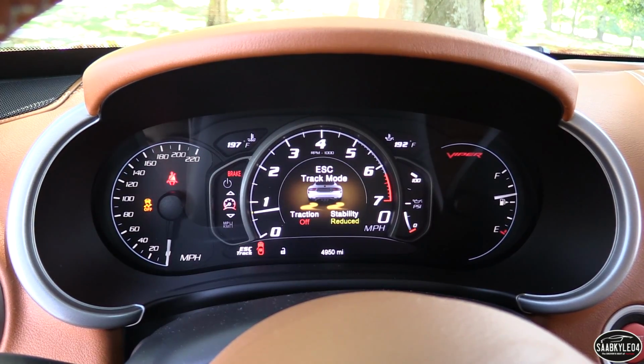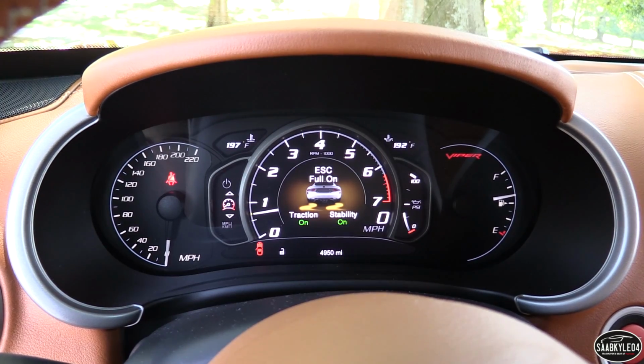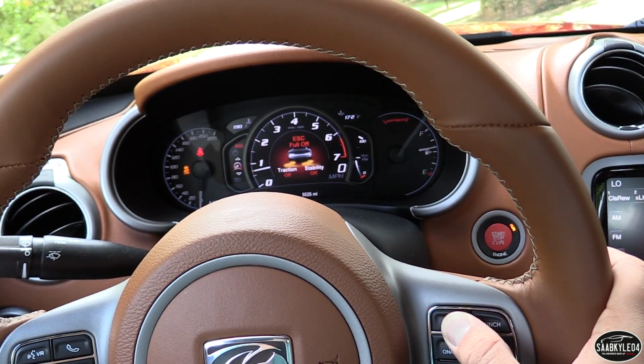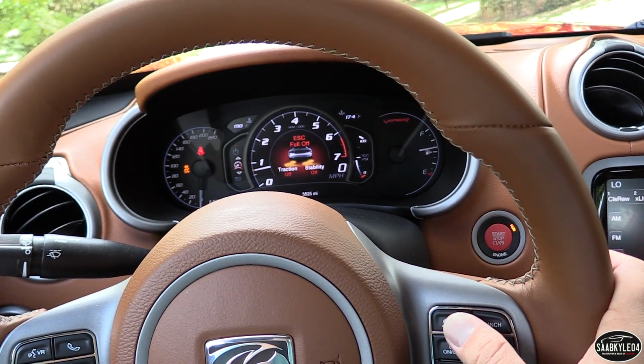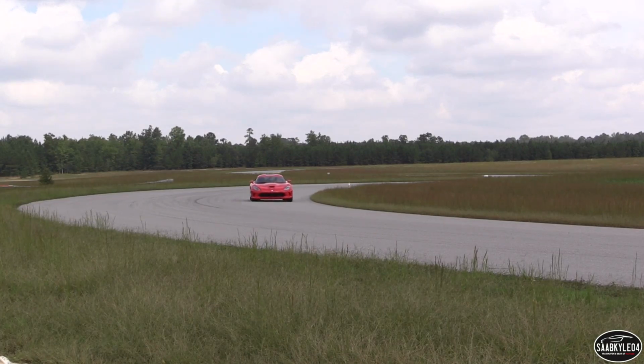Sport mode allows a greater degree of longitudinal and lateral wheel slip before the car ropes you back in. In track mode, traction control is disabled, but there's still some stability control intervention at higher limits. Of course, full off puts everything in your hands. It's activated by holding down the button for about 5 seconds or so. The 4-channel anti-lock braking system always remains active regardless of the mode.